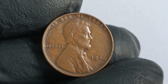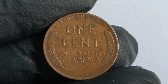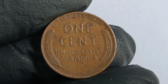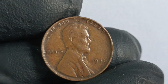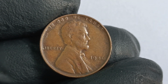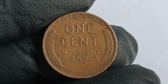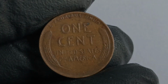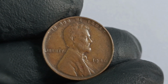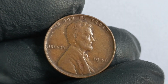Many experts now regard top-tier 1946 wheat pennies as blue-chip collectibles, comparable to fine art or rare stamps in terms of appreciation potential. For those entering the hobby, learning to distinguish between genuine errors and post-mint damage is essential. For example, true doubling appears in raised, rounded letters and devices, while machine doubling produces flat, shelf-like impressions. Understanding such nuances separates casual hobbyists from serious treasure seekers.